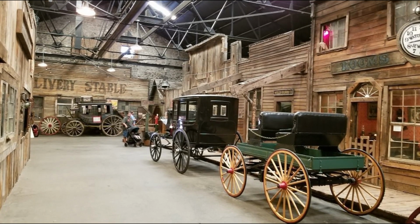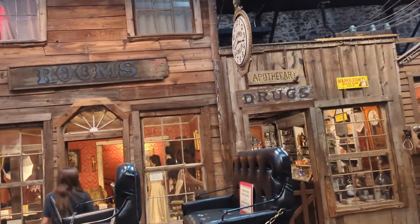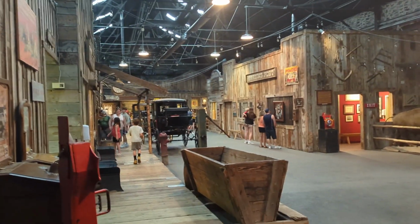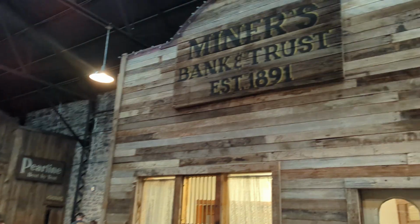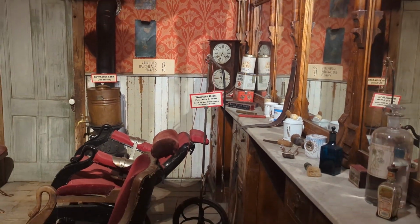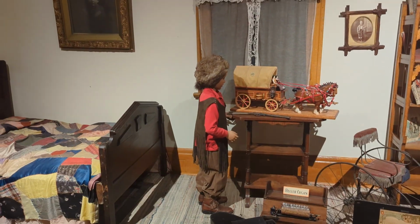The area you want to check out is behind it. Here you will see a sprawling warehouse-type room lined with several different structures. A general store, a bank, a jail, a bar, a firehouse, and even a barber shop. All of the items are authentic, except for the creepy mannequins they have speckled throughout.